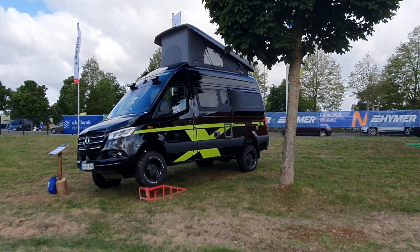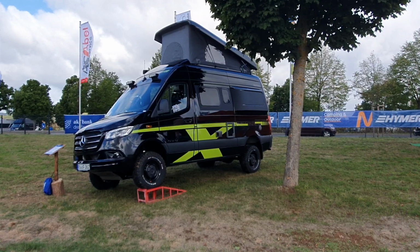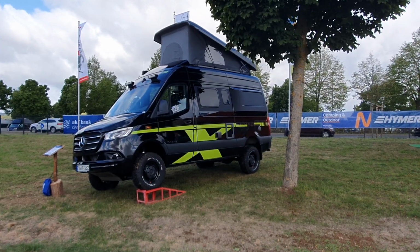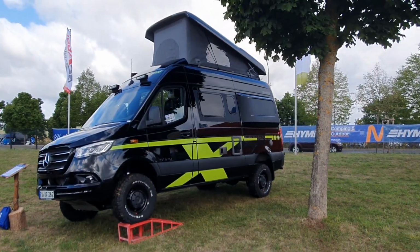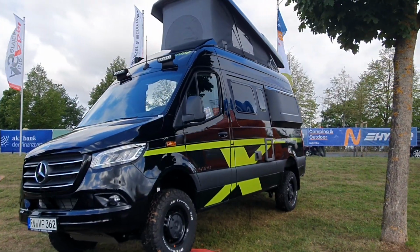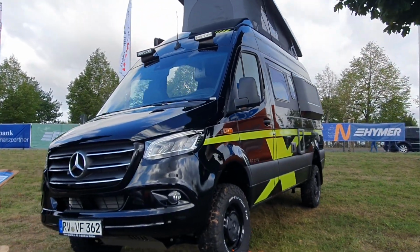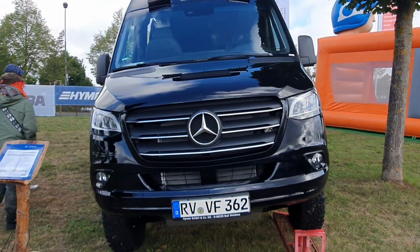Here we have a Hymer Grand Canyon camper van, 541 centimetres long. This is the camper van with the best decals. Doesn't that look great? 126,000 euros you're looking at for something like this.